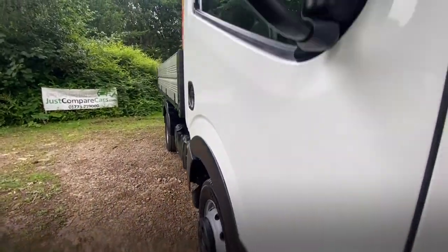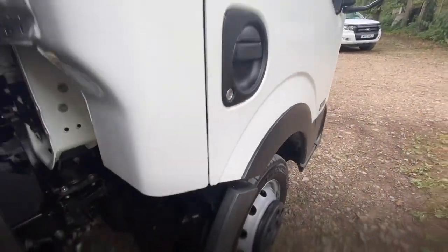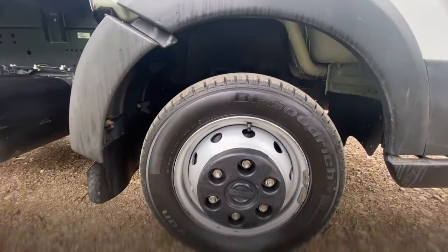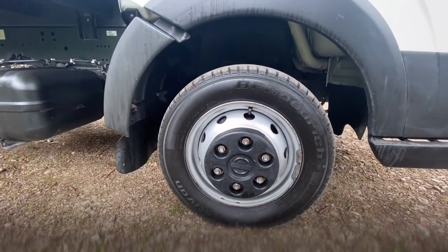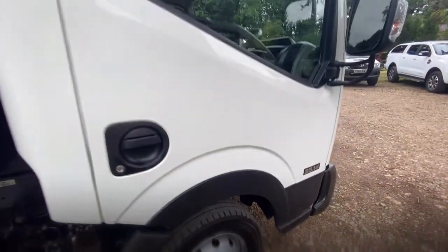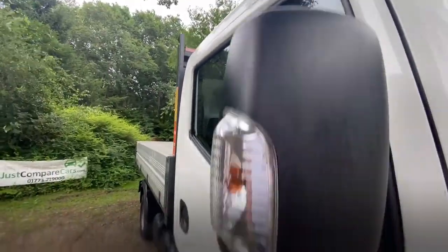So driver's side, and again it's nice and clean. Door panels are spot on. No dents. There's a couple of little tiny marks, like rub marks on the side there, but it's not bad. Driver's side rear, driver's side front even. I'm really not doing it very well today. Driver's side front wheel and tyre. It's a good rich tyre, and there's loads of tread. It's about the same as the other side actually, to be fair. Right, so driver's side mirror, nice and clean, as is the mirror as well.